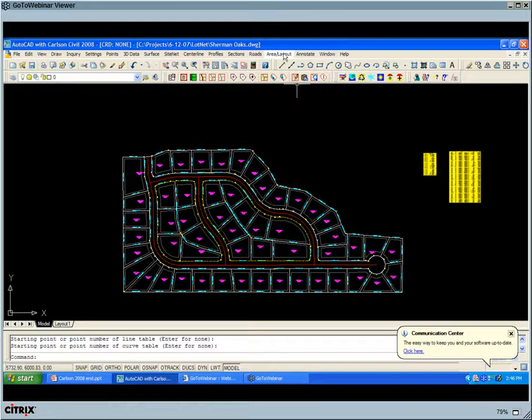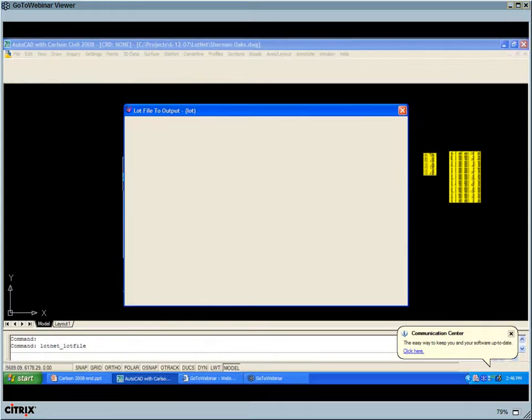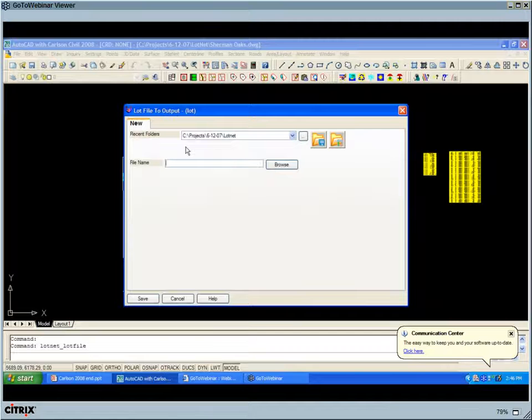So if I go over here to Area Layout, I can go to Lot Network Utilities, and I can tell it to output a lot file. So I'll come over here to the lots. Now I'm going to give this a name. This is called Sherman Oaks. So I'm going to just give it the same name.